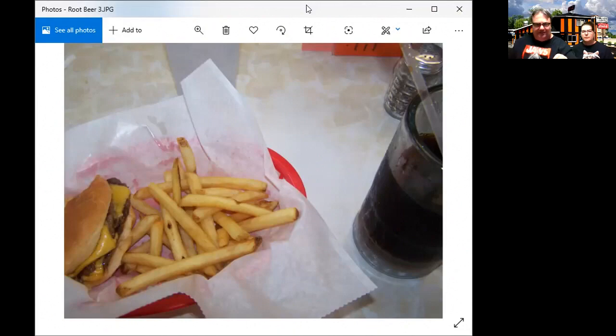And there's the root beer in a frosty mug next to you. You got to see the frost on the mug a little bit. It's starting to, what's the word, defrost.